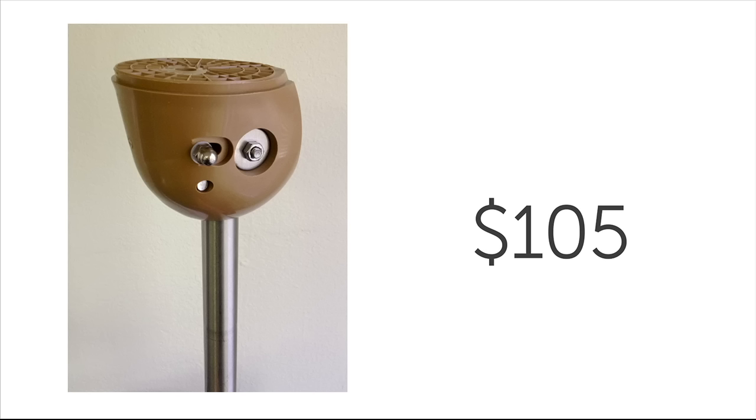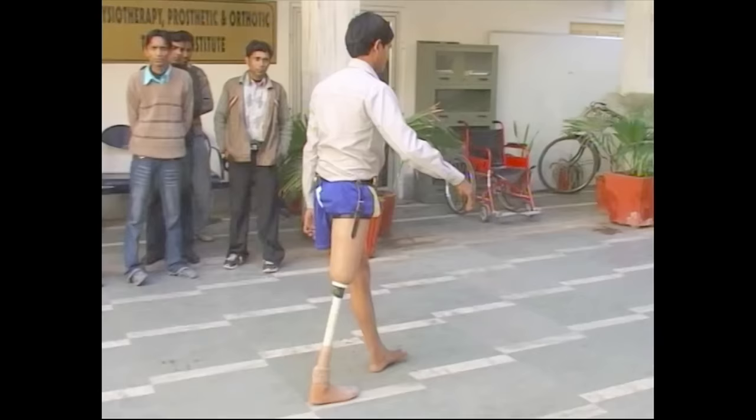And lastly, this is the International Red Cross knee. So where we have affordability, we start to lose out on performance. It's a single axis knee, so it's just like what it sounds. You have a single axis that rotates. So think like a door hinge. And as your weight shifts over that axis, you lose stability. And I'm going to show you a video, because a single axis is what the Jaipur Foot Clinic was using when they decided they needed a better knee.